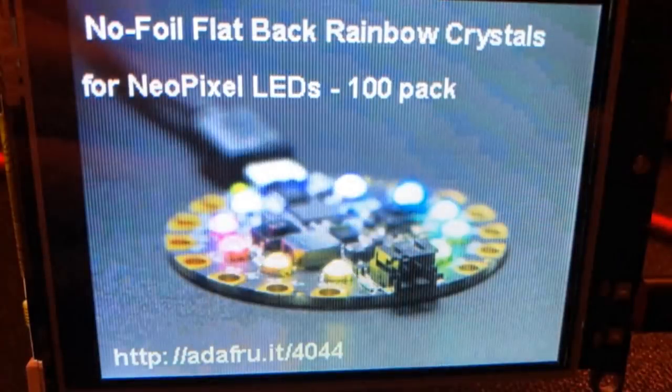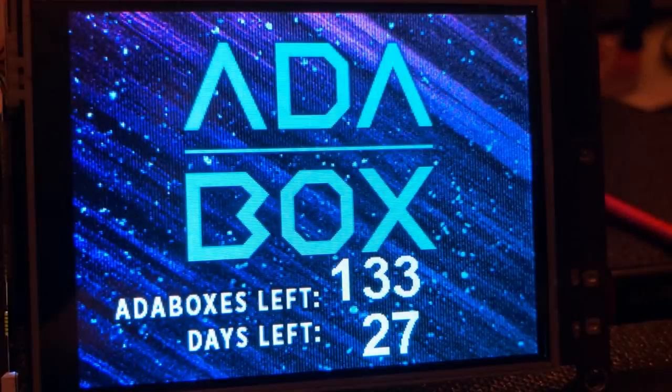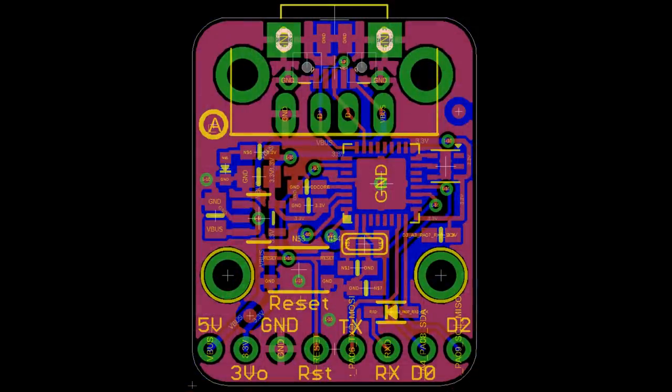We got our little new product display going. This is how many Ada boxes we're lucky at an Ada box display. There's a lot less than that now. We showed off this keyboard to UART.